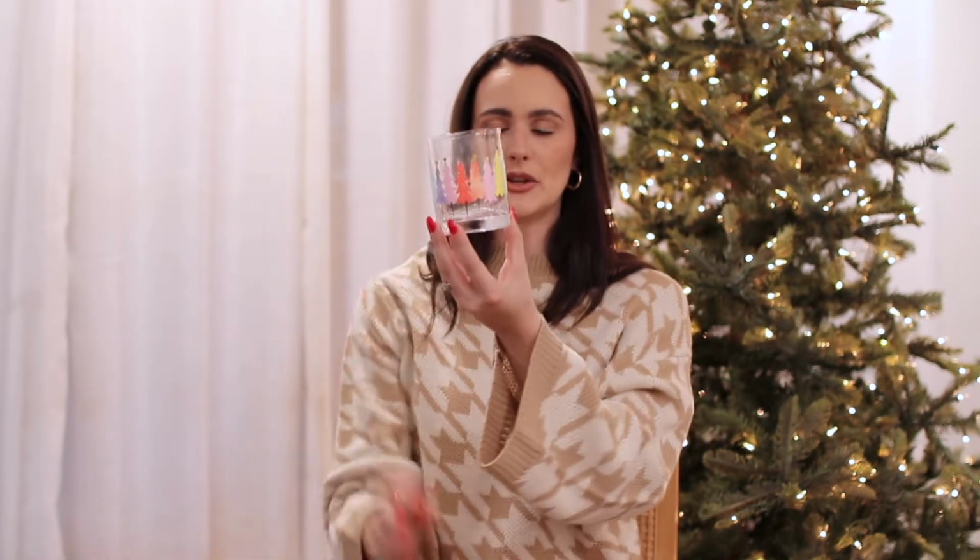Okay, last thing that I got from World Market is this cute little cup. This was $6.99, and I just really liked the colors on it. It has all the different colored trees. There's pink and purple, red, yellow, green. It's like the color of the rainbow. And I thought this was just really bright and cheerful, and I really like this.